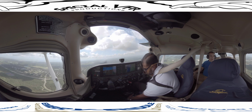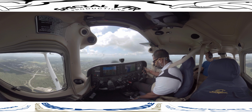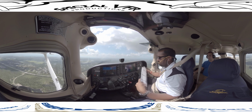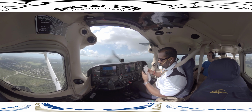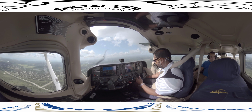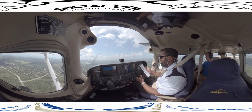0412, turn right heading 270. 422, turn right 270. 0412, turn right heading 280. 280, November 73435, turn left.